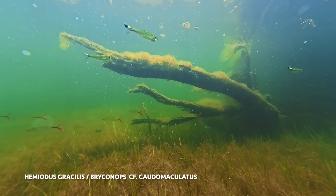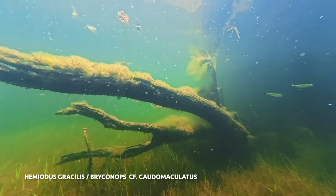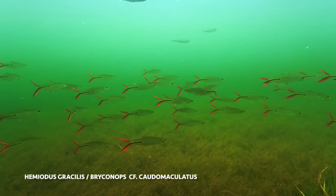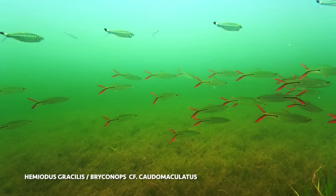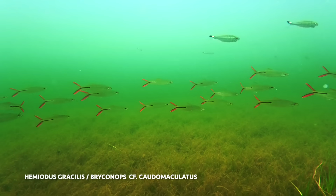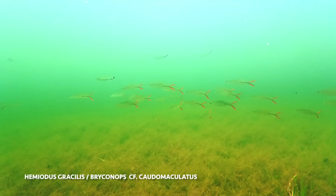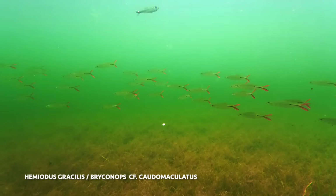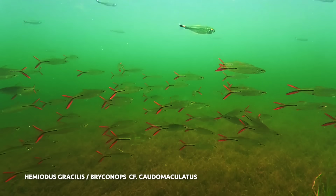When I went underwater, the first two species that I saw just after a few meters were Hemiodus gracilis, this one with the red fins, a beautiful species, very elegant, and Bryconops cf. caudomaculatus. Well, I think it's caudomaculatus, that's why the cf. I have seen them in Colombia, in Peru, they are in Brazil. So these guys are very, I would say, common.